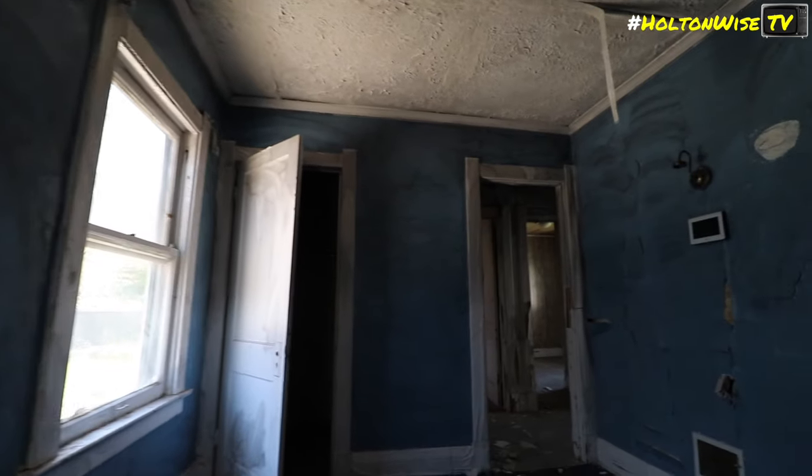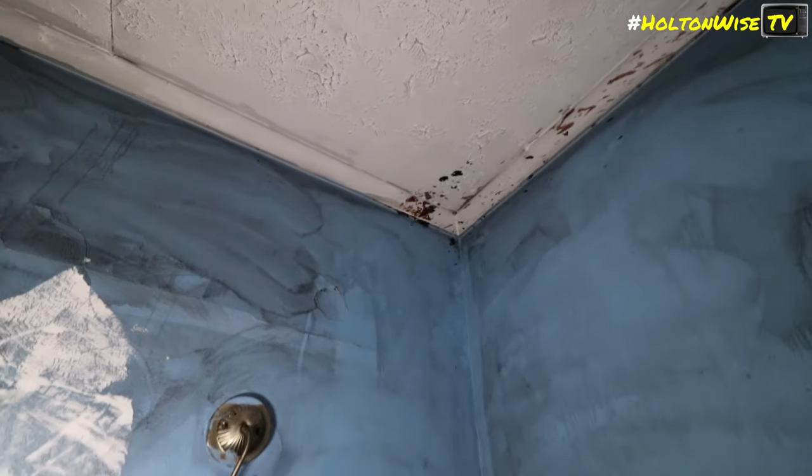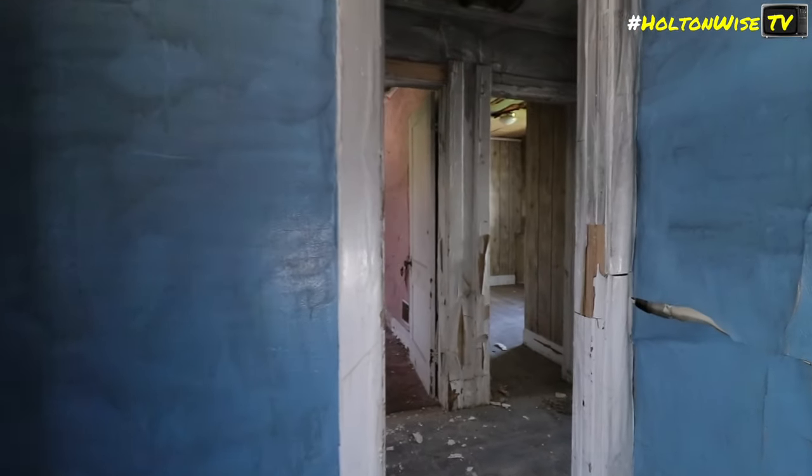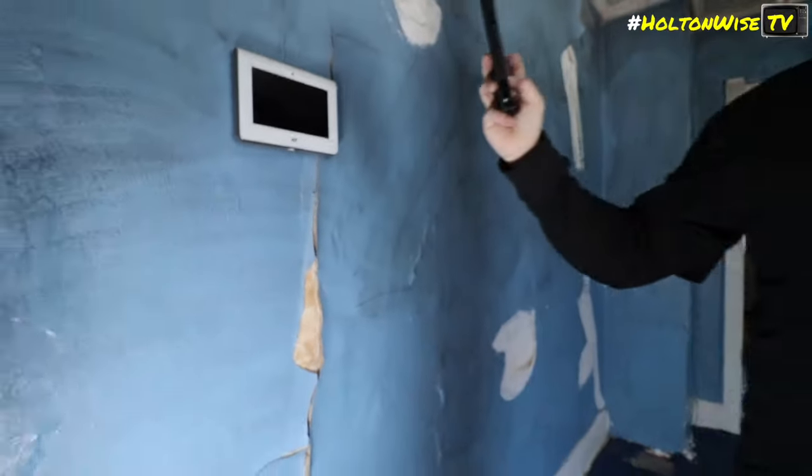What, watercolors, dude? Look at that! Someone's shit! What is that, dude? Is that shit on the ceiling? It's not pudding. Oh, man. Yeah, no, I think the people that lived here are just animals, dude. They're just smearing shit on the wall? Brand new ADT system, though. That's the nicest thing in the house, dude.